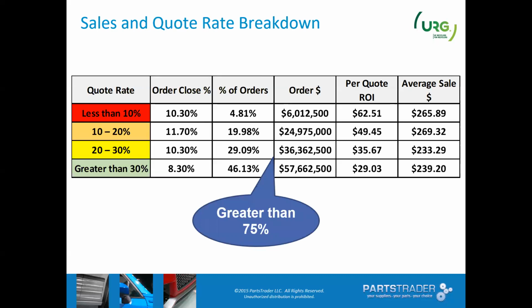One number that also stands out is the per quote ROI. Basically what that shows is for every quote that you submit within PartsTrader, it generates $29 to $62 for every quote generated. So it definitely pays just to be competitive and send out quote requests into the market.